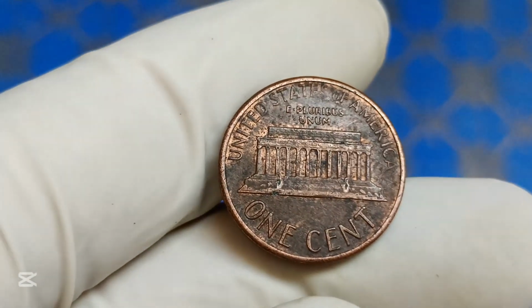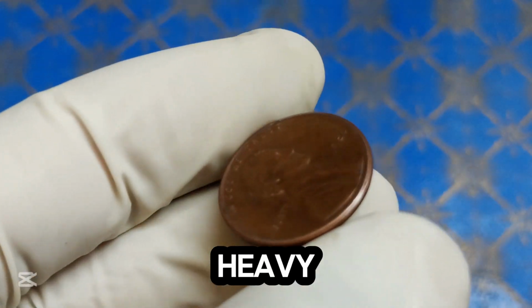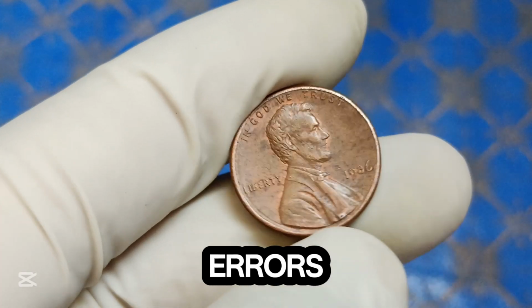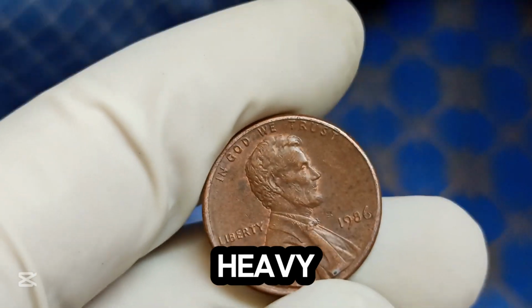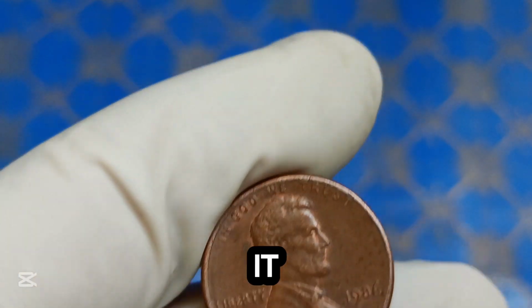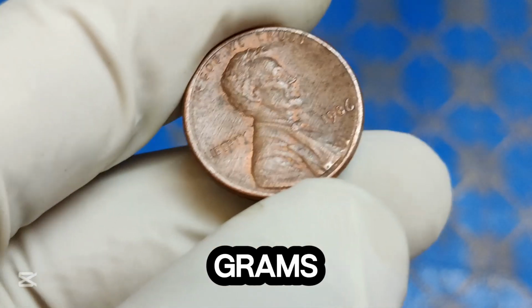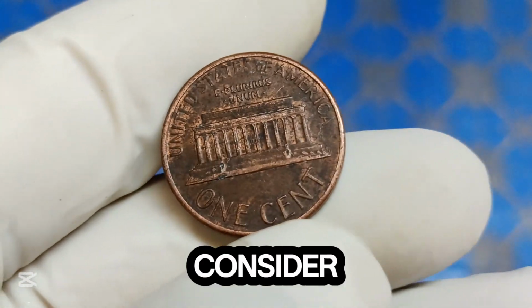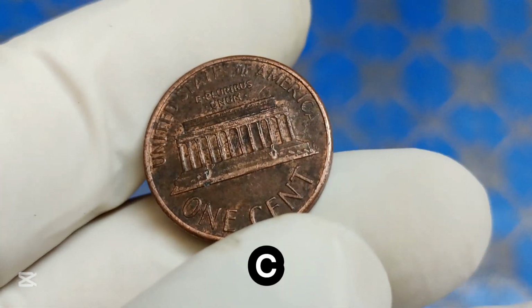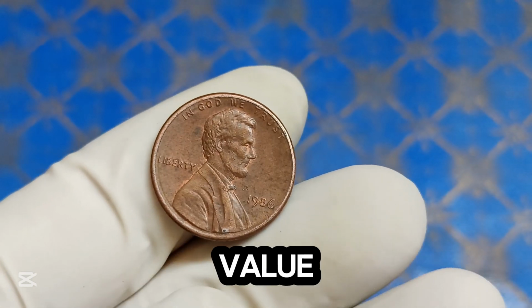Step 1. Check for mint luster. Does it still shine like a new coin? Step 2. Look for errors: misaligned, clipped, or doubled design elements. Step 3. Weigh it. Use a digital scale. If it's 3.11 grams, it might be a rare copper error. Step 4. Consider professional grading. PCGS and NGC can certify your coin and potentially multiply its value.